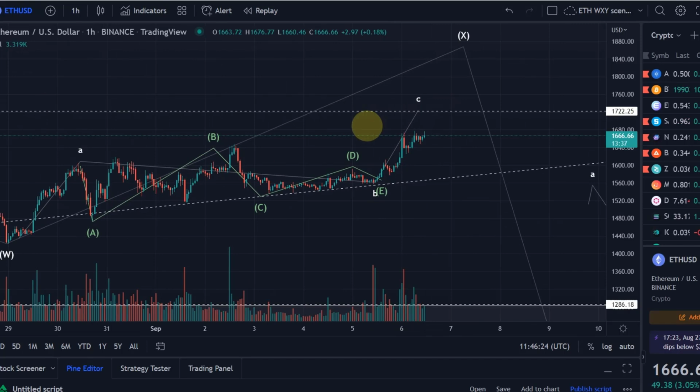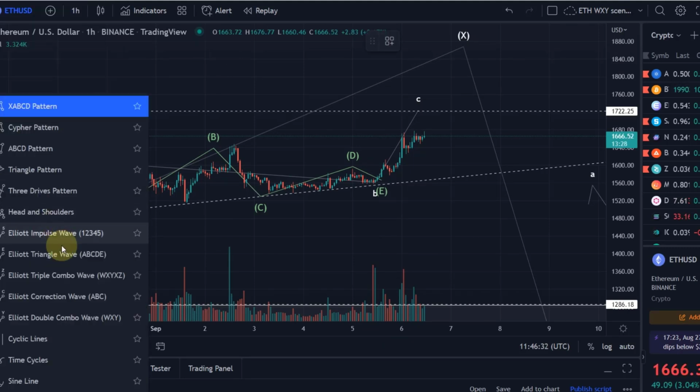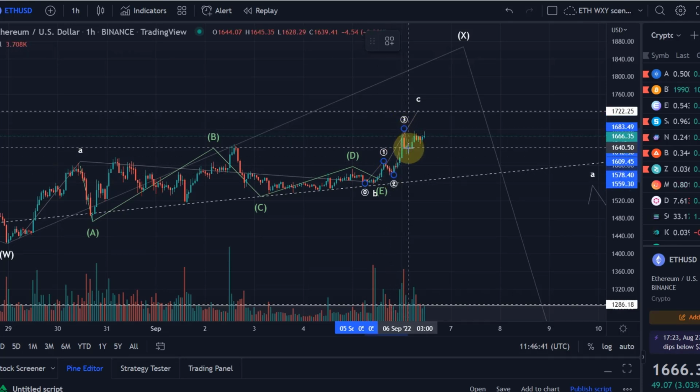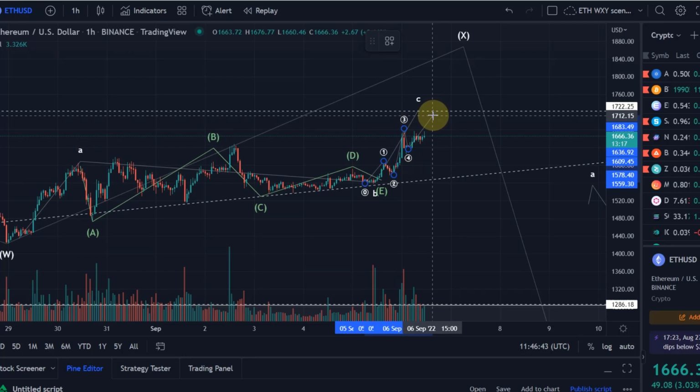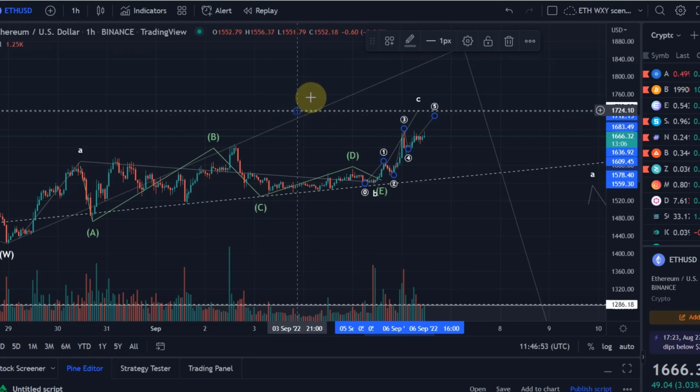In the wave C, which is a 5-wave move, we can already count nearly 5 waves, can't we? We can count from the low a wave 1, a wave 2, a wave 3, a wave 4, and maybe now a wave 5. So we might get to the 1720 level. As I said before, this is a key resistance level, so keep an eye on it. If we get rejected, there is a risk that we come down from here already. It would then be this alternative wave count.